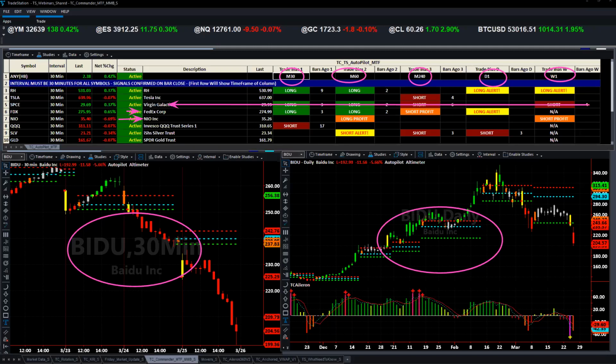Once you get the hang of figuring out what this does and how to just spot this with your eyes, again, color-coded for us who really like to understand what's happening, you'll say, hey, there's a short profit on a weekly on here. Nothing happened in between. We got a long profit here. Really, is this an area that I want to be involved?